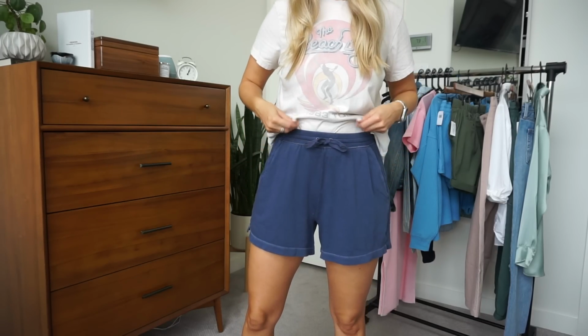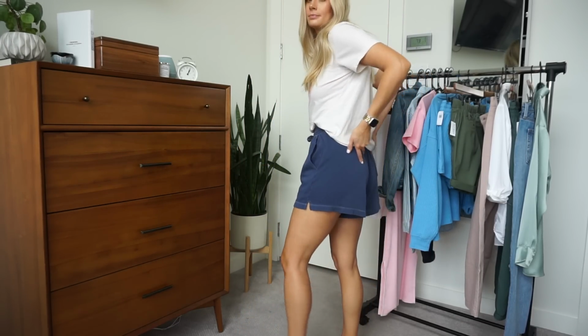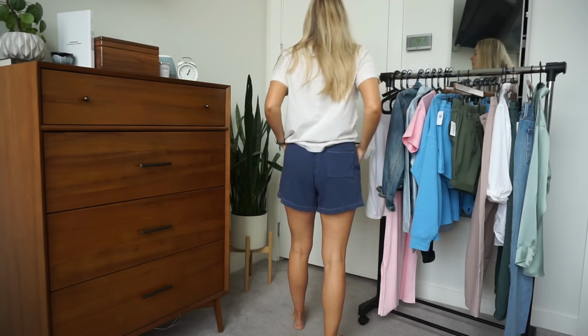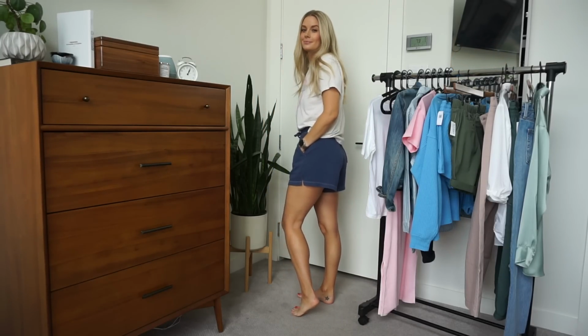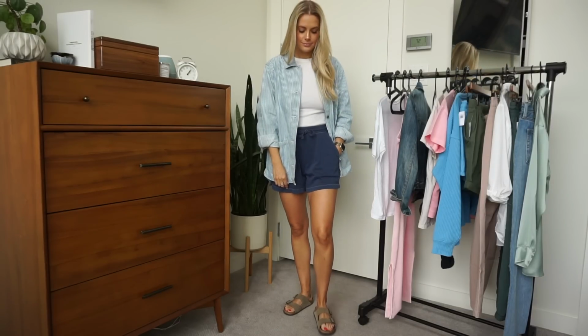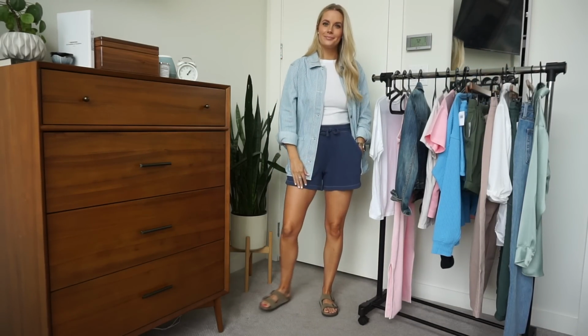And these are their ultra high rise vintage 5-inch seam little shorts. These have cute pockets, a pocket in the back. They've got a drawstring in the front. There's that faded, vintage wash, you know what I mean, where it looks like they've been worn for a while. They're so comfortable. You could wear these to bed, kicking around the house, or you could wear them as an actual outfit outside of the house. Again, they had a bunch of colors in these.